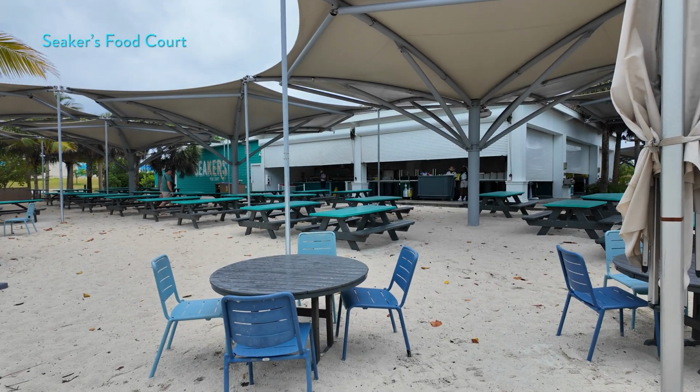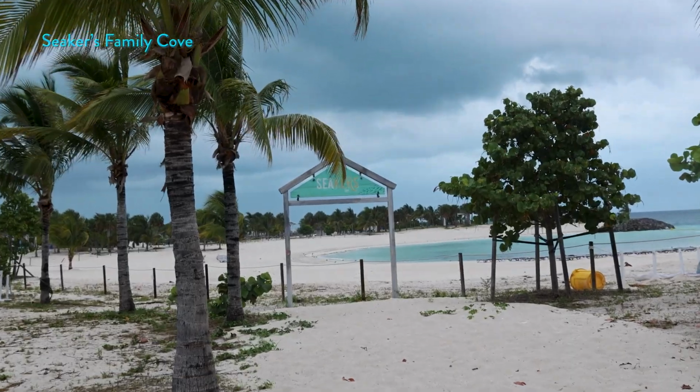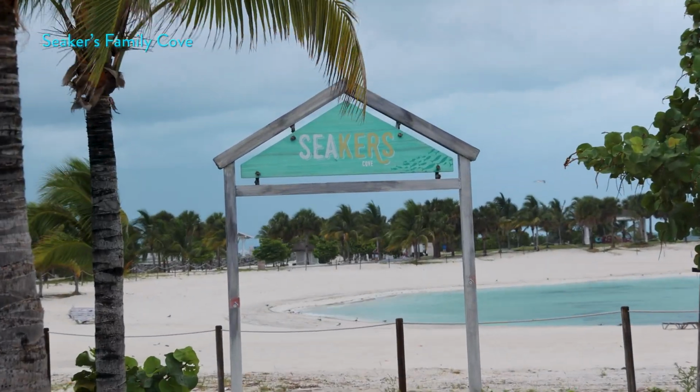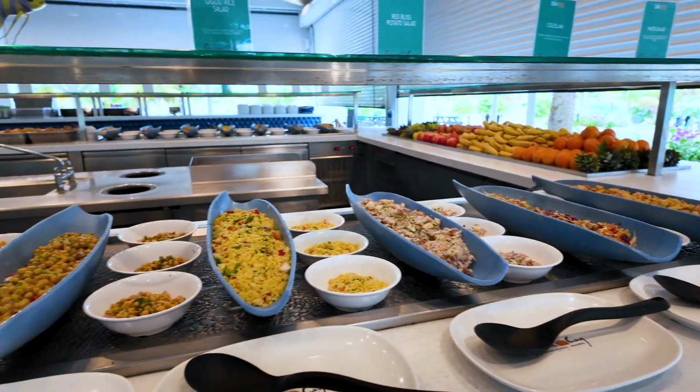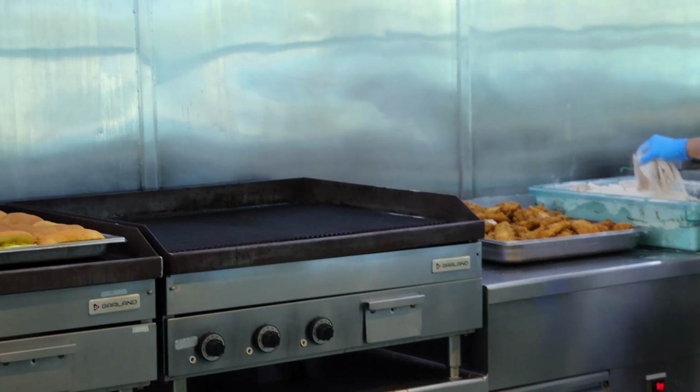All right, so we've come to our first beach. This is the Seakers Family Cove. There are a couple things you're going to find here as you come up from, again, the ice cream place. You have the Seakers Food Cove. Now, all the other snacks you've had have been for a cost. However, they open, like today, at 11:30 for lunch. All that food is included, just right from the ship.